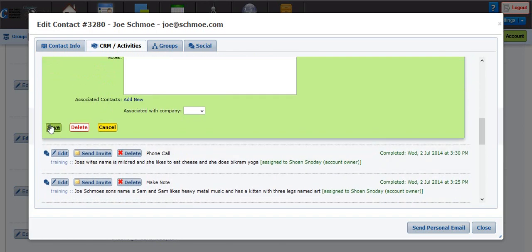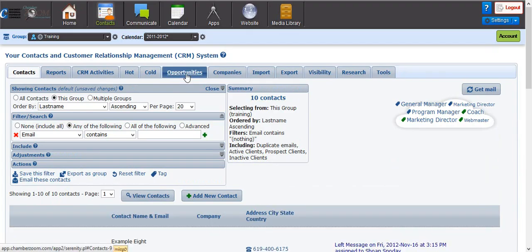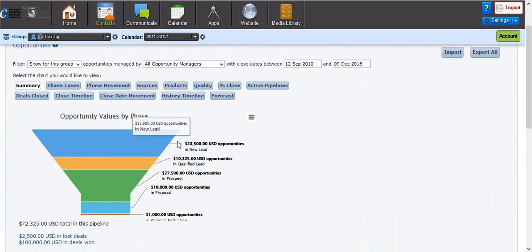And here's what's really cool. You're going to find this in all CRMs. I have this thing called opportunities. Opportunities is your opportunity to make more money with your business by following the lead through the whole sales funnel. So this is the funnel. And you can see we have new lead here, qualified leads, prospects, and proposals. Now these are all the new leads.